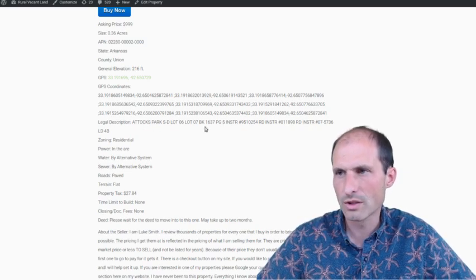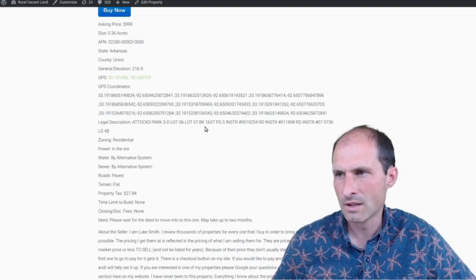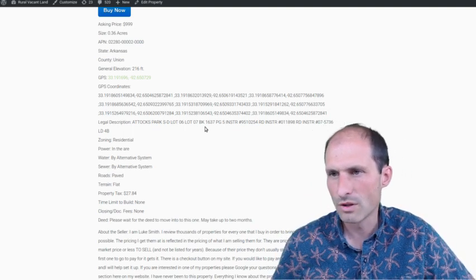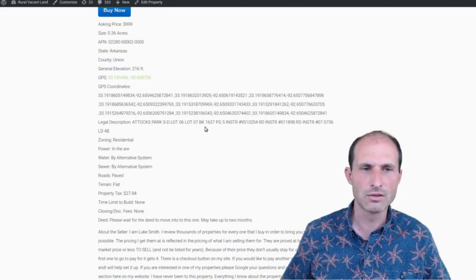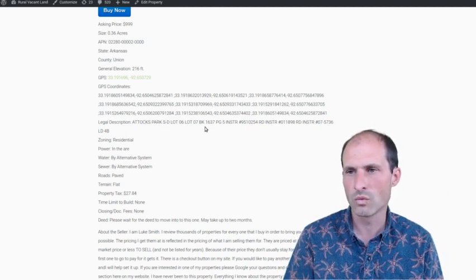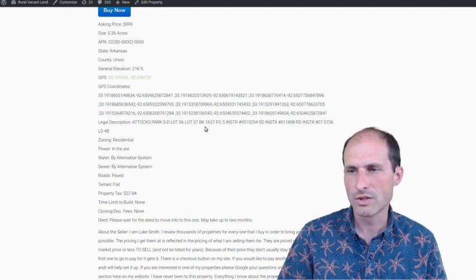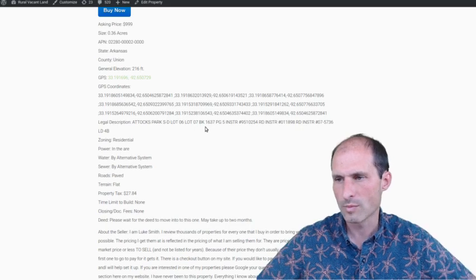Got the legal description. It looks like it's a couple different lots. I didn't see that before. Lot 6, Lot 7. So you could probably sell it as two different halves if you really wanted to without making any new maps. There's power in the area. There's water over there. There's road. Taxes are about $27 a year. Closing docs, that's all included in the purchase price.